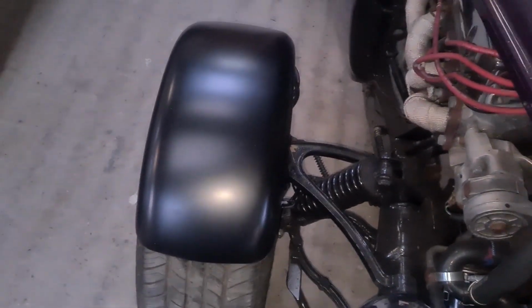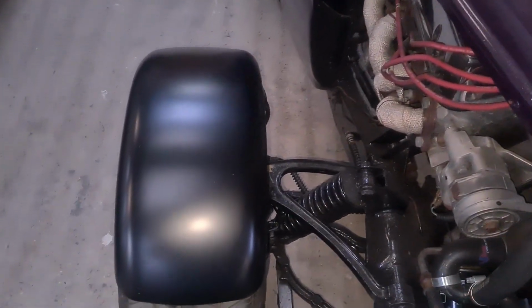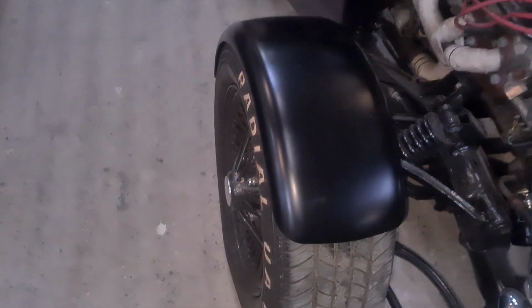The specs were, he wanted them out of steel, because it had fiberglass ones on before and the passenger side one snapped off. So he wanted them out of steel. He wanted them a bit closer to the tyre than the originals. I've got plenty of clearance under there, where the treads are, but I've managed to get it nice and close around there. I've also got it really close around the back as well with all the bracketry.